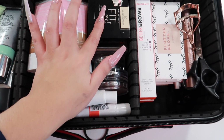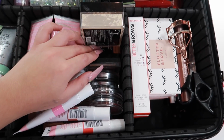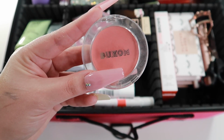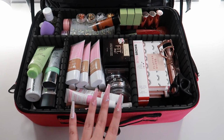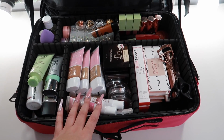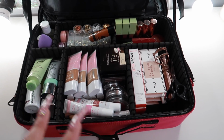And then I have these loose powders. I have one in 10, and then another shade that's different in like a darker shade. I do have these Buxom Wonderlust blushes that I have all in different kinds of shades. Even if I am working on 1 client or 2 clients like I am today, I do like to pack more than enough stuff to satisfy those 2 clients and just have different options.